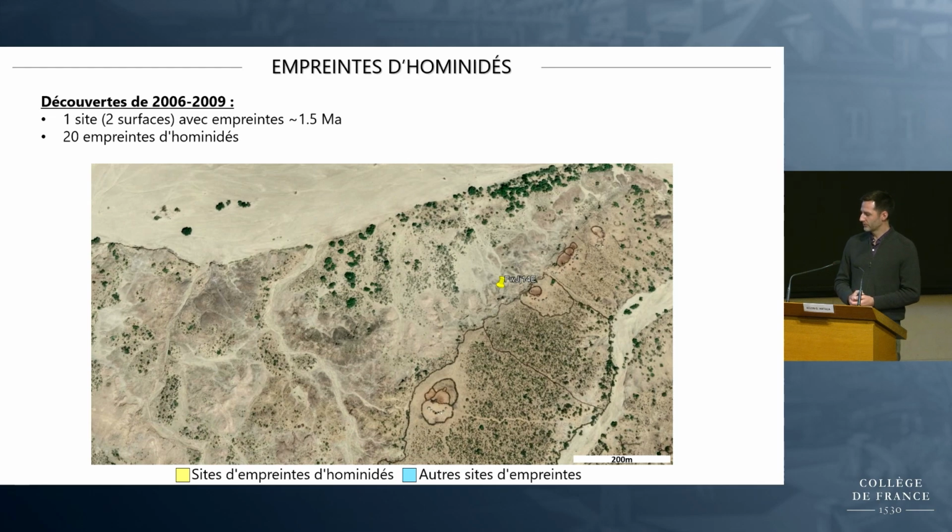Now here we're looking at a Google Earth image of the fossil deposits in the Ileret area, and if you look at the scale bar down in the bottom right, that represents 200 meters, so we're looking at roughly 1 square kilometer here. Now that initial 2009 publication documented 2 footprint surfaces that were found at the same site, which is designated by the yellow pin here. Those 2 surfaces together preserved a total of 20 hominin footprints.